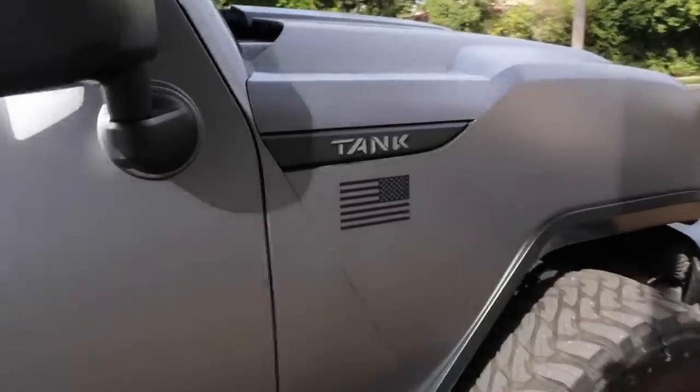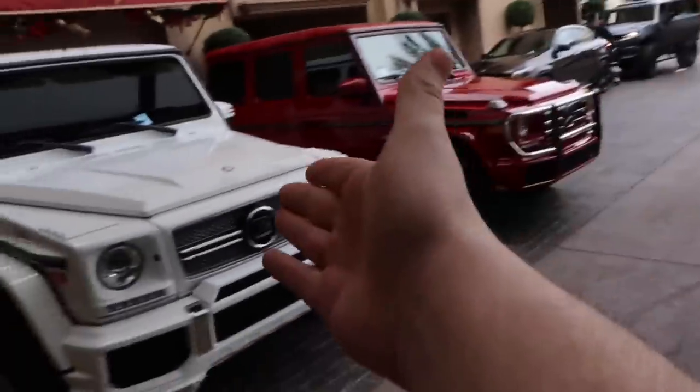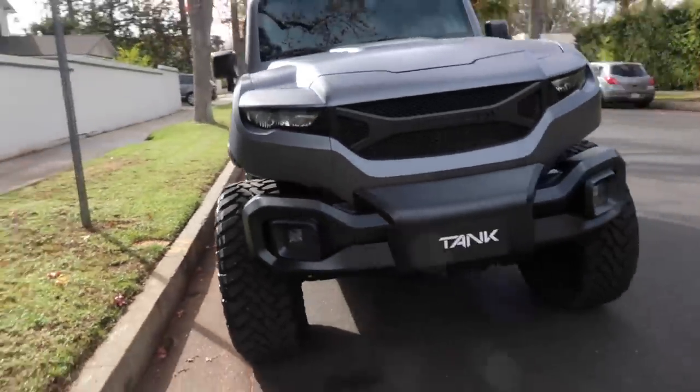Obviously the Resvani tank isn't for everyone. It's very expensive, it's outlandish in its styling. But in Southern California, the land of G-Wagons, where everyone's driving around their box-shaped vehicles just to look cool, the Resvani tank stands out extremely well. But what I like about driving the Resvani tank is, it's actually not challenging to drive whatsoever.